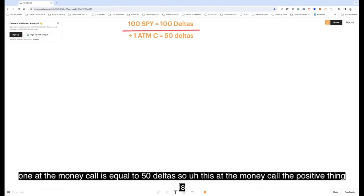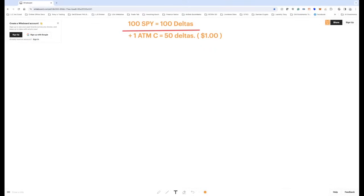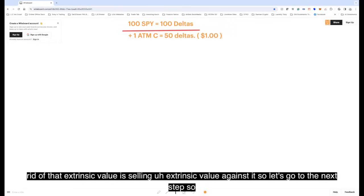So this at the money call, the positive thing is it already has a stop. The stop is the debit paid. So we're only going to be losing the amount of money we paid for the call. So this helps us a little bit, but we're only long 50 deltas, not 100 deltas, and something else. This trade normally has a bad extrinsic value. And this extrinsic value is terrible because one of my rules is death before debit. So, one way to get rid of bad extrinsic value is selling extrinsic value against it.